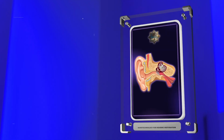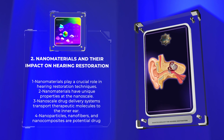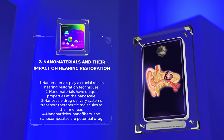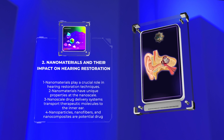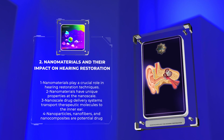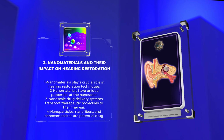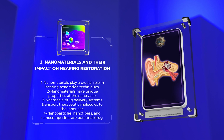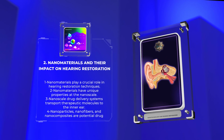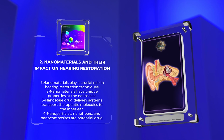Nanomaterials play a crucial role in the advancement of hearing restoration techniques. These materials possess unique properties at the nanoscale, such as high surface area to volume ratios and improved biocompatibility. Researchers have focused on developing nanoscale drug delivery systems that can efficiently transport therapeutic molecules to the desired location within the inner ear. Nanoparticles, nanofibers, and nanocomposites have been explored as potential carriers for drugs, growth factors, and genetic material, offering controlled release and targeted delivery.